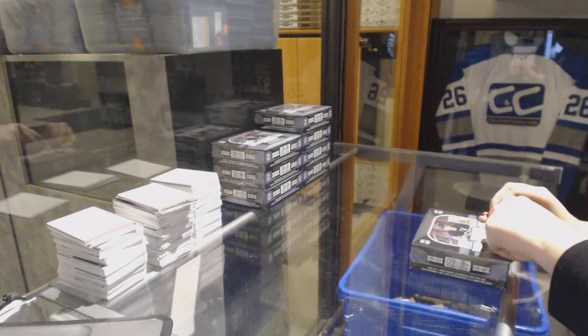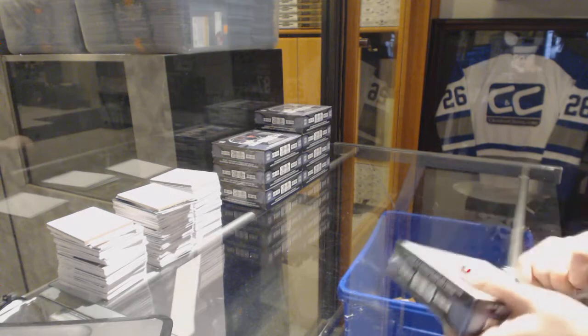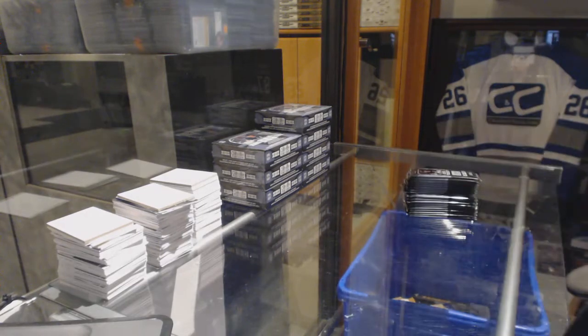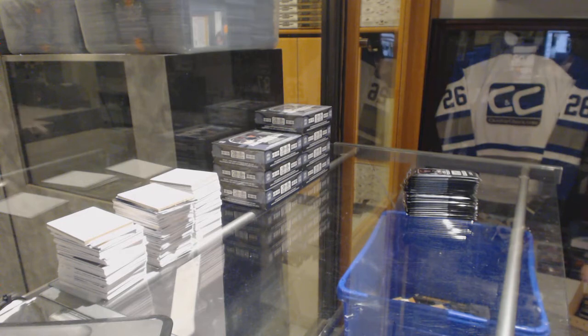Break 66-36. We've got the 15-16 OPC Platinum 8 box half case break. Good luck, everybody.